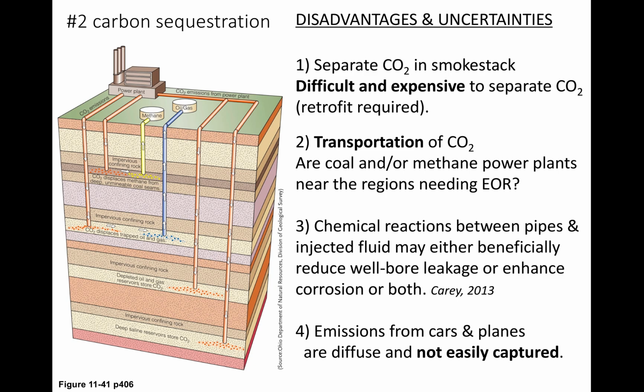And so right now there's ongoing research that shows that actually you can get new mineralization in the pipe and within the Portland cement that will help seal that pipe from leakage. However, you get that mineralization in part because you have corrosion initially, or the acidity of the CO2 fluid can partly dissolve your pipes. So that's an area of active research.